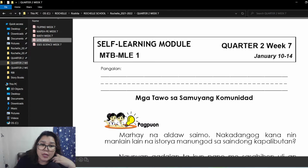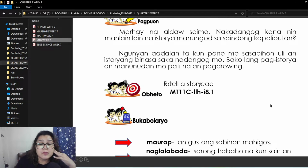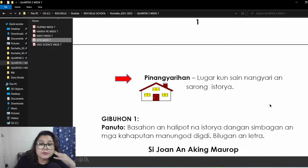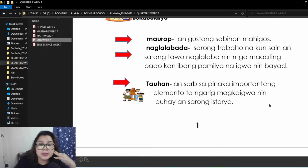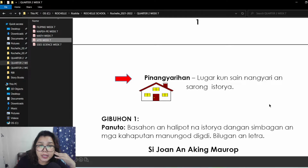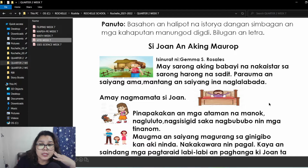For MTB MLE, using the self-learning module, may pamagat na mga tawa sa samuyang komunidad. So, tungkol yan sa we tell a story, read. So, may mga importanteng parts sa storya. Dapat maaraman ang tauhan or the characters, pinangyarihan, or the setting.